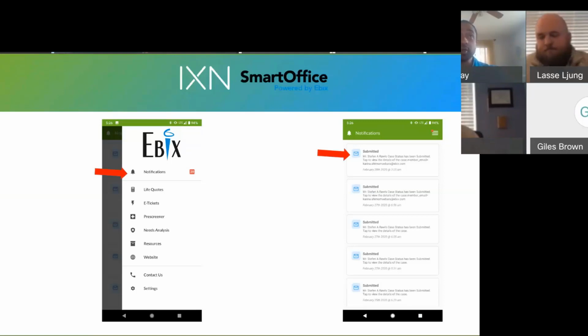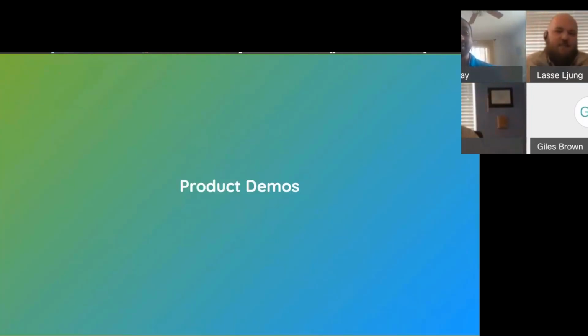Perfect. Yeah, and so with all these tools, we're about to show them all in real time now, but we're just super excited because the combination, like we were saying in the front, like Lasse was really illustrating with the peanut butter and jelly sandwich, it's just really two sides to a complete beautiful sandwich or a good snack. So let's go ahead and jump into Smartoffice first. I just want to do a little context there, and then I'll turn it over to Lasse to show what the IXN products look like, how they drive, and then we'll go from there.